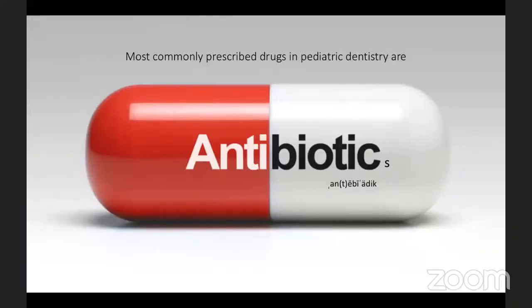In addition to pain medication, antibiotics are considered, and continue to be, the most commonly prescribed drug in children. Antibiotics are beneficial to patient care when prescribed and administered correctly for bacterial infection. However, the widespread use of antibiotics has permitted common bacteria to develop resistance to the drugs that once controlled them.